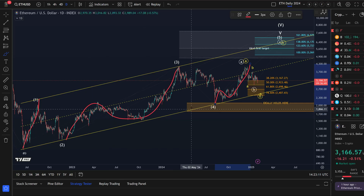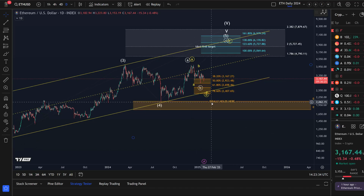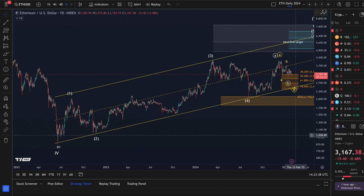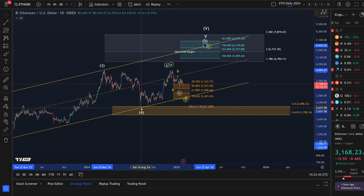It is really, really slow progression that we're witnessing here. I call it a diagonal pattern. You don't need an overlap between waves 4 and 1 in a diagonal, but it could easily still happen. If the price breaks below this upper support area between $2,400 and $3,167, probably the lower support will be tested once more. That would then lead to an overlap, but it would also increase the risk, not only that wave 4 might be resetting, but rather that the bull market is over, or we're entering a much larger correction.